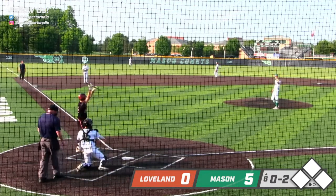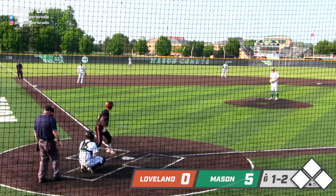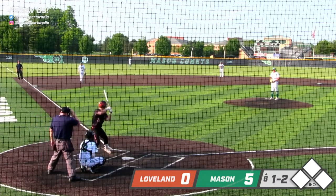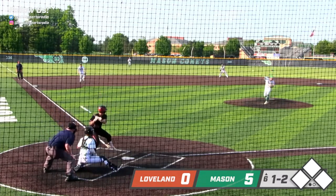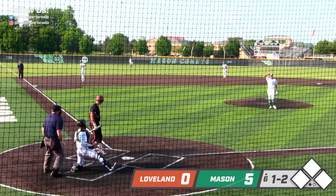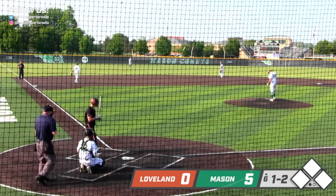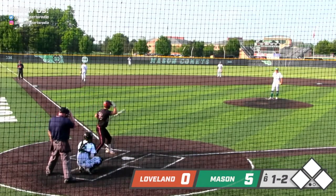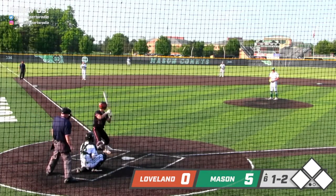Really good pitch there. 1-2 count for Hanley. And Hanley's hit the 100-pitch mark. That's 102 on the day. 2-2 count for Hanley.